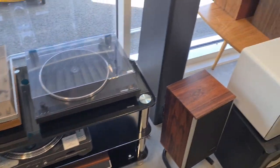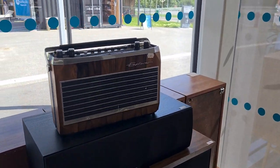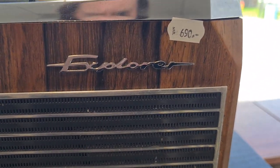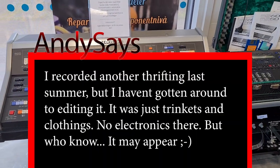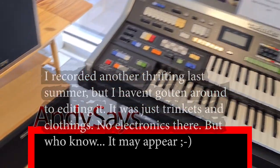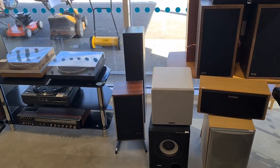So I want to have a look here at old record players, old loudspeakers, old electronic things, old keyboards. Yes, let's not forget those. Plenty of keyboards around. We'll have a look at some of those.